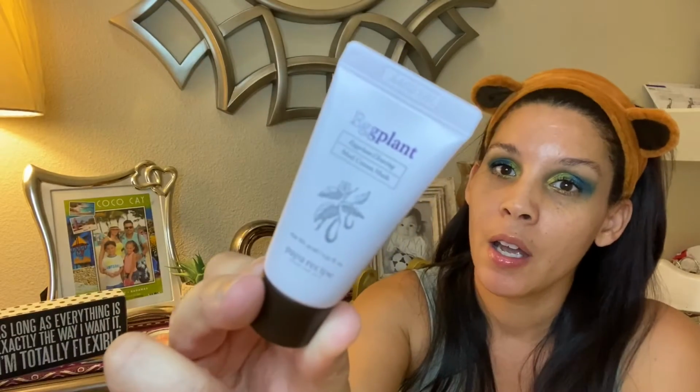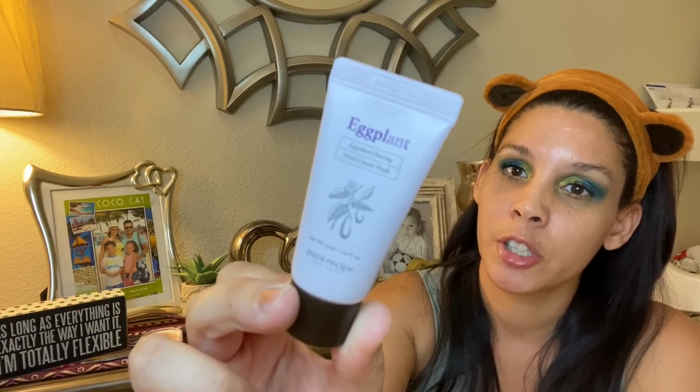Next is Eggplant. This is a clearing mud cream mask. I actually have Papa Recipe. I have their cleanser, which is absolutely amazing. It leaves your skin nice and clean. I did try to look for a full size and I couldn't find it. So if anybody knows, comment down below. I like it. So this is a mud mask. And we all know what mud masks are. And there's a seal. Perfect.